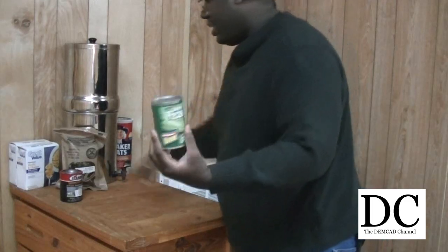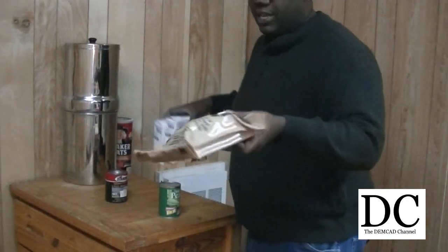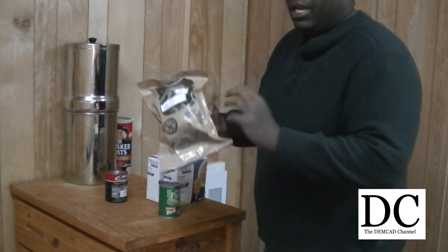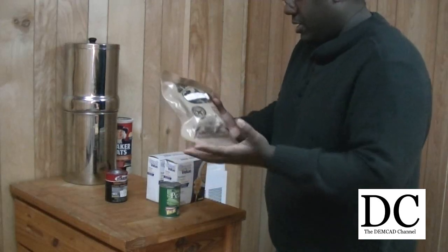Canned goods. I didn't bring a lot of canned goods. I actually focused more on things like MREs, because they weigh a lot less. And the cool thing about MREs is that they have their own heater. The heater only needs fluid. It only needs some type of water to apply. It actually creates a chemical reaction. It produces heat. You can put it up against your meat, your food, and it heats it up.